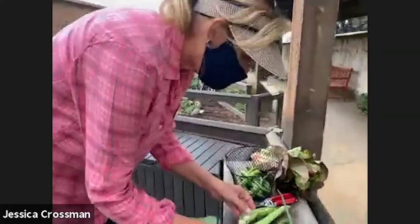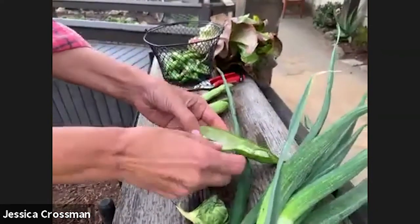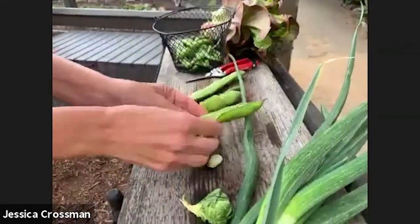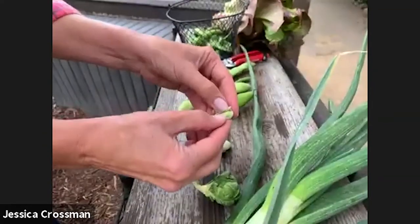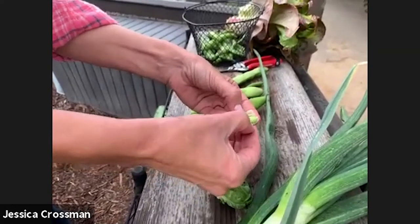So this is what happens when you open them. They have this soft sort of felt inside them that the kids love to feel. And then inside is this wonderful bean that becomes a fava bean. And you can peel off this bitter membrane and eat it just like edamame.